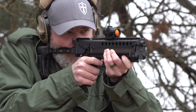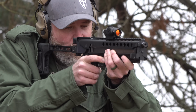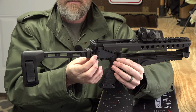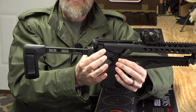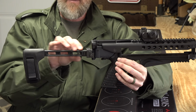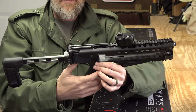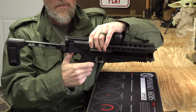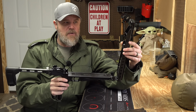However, if you need a brace, there are a couple of different companies making mounting options for braces. This one is a custom Smith, I think it is, brace adapter that attaches to the rear of the gun and gives you a pic rail back here. So then I've installed an SB Tactical side folding brace. The gun has a little lever on the bottom side, hinges open, and that's how you load the firearm. Really, really interesting product from Keltec.